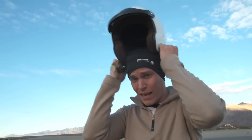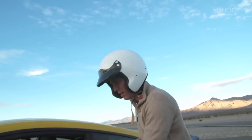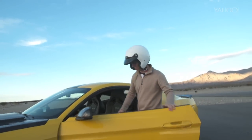The all-new 2015 Mustang is definitely a more polished car than what came before it. But in some ways, that's meant it's lost a little bit of its spark. It's too well-mannered and, in all honesty, it's a little bit boring. But I'm here at Spring Mountain Raceway in Nevada, right in the middle of the desert, and I think I may have found something that is just a little bit more fun.